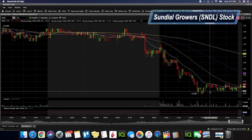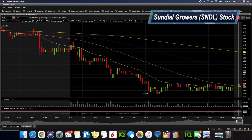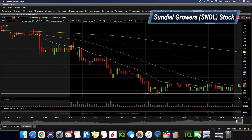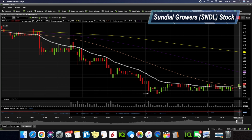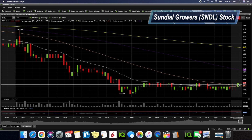If we take a look at the next support level, we could see one here around the $1.29. So it will definitely be crucial to see SNDL finish above $1.30, which you could see right over here is the 21-day EMA. So finishing at $1.30 or above would look really good. If we take a look now at what's going on in the after hours, it's right around $1.31. So it's clear that we're seeing some resistance right here at that $1.31 area.